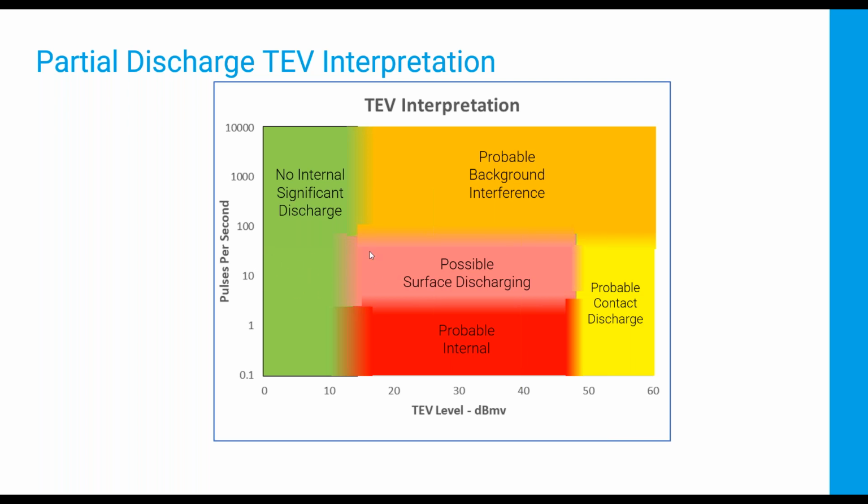In a certain range, as you can see here in the pink, you have possible surface partial discharge. In the case of our instrument, the algorithm will tell you that you have possible surface PD, and it'll recommend that you switch sensors. But the sweet spot for internal PD is, as you can see here, in the range of 10 to 50 dB, and then pulses per second, maybe half a pulse to 6 pulses per second, somewhere around that range.